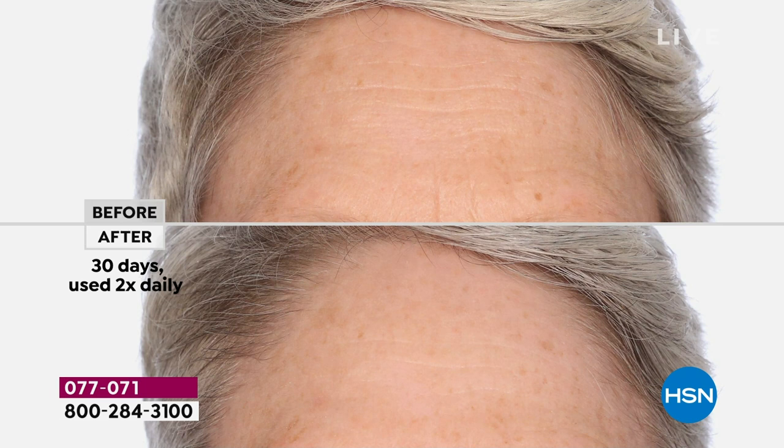Look at this. Look at those forehead lines. That's my problem area too. So I made sure I got it there, and the whole face and the neck. I mean, this is suitable for sensitive skin. There is nothing like it.